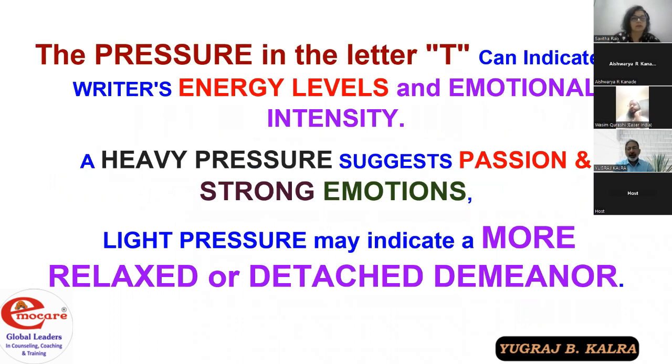The pressure in the writing of T also makes a lot of difference. It speaks about the individual writer's energy level and emotional intensity. A high pressure suggests passion and strong emotions, whereas a light pressure may indicate a more relaxed or detached demeanor.